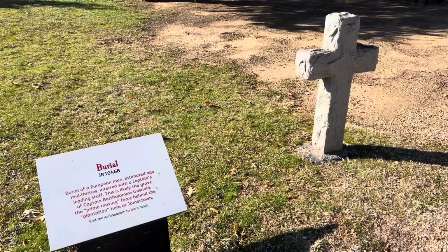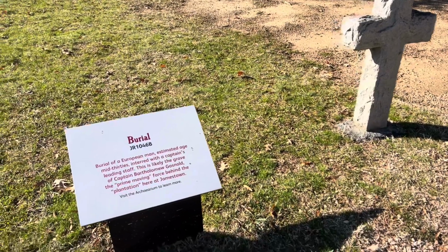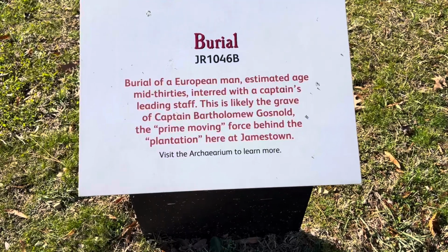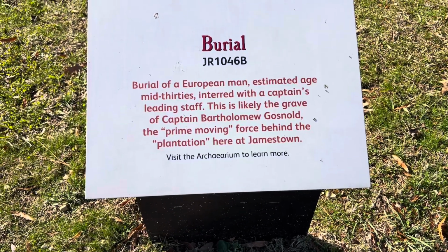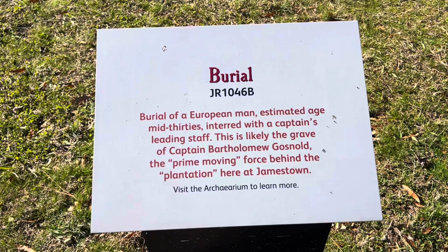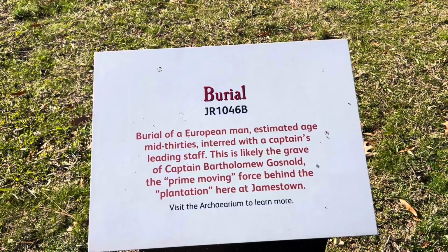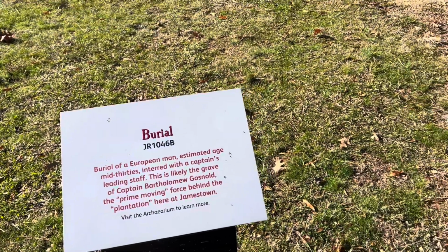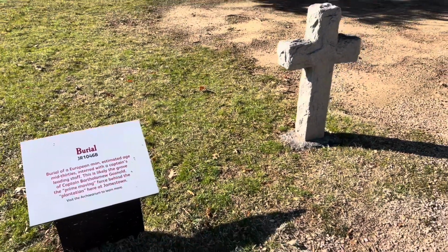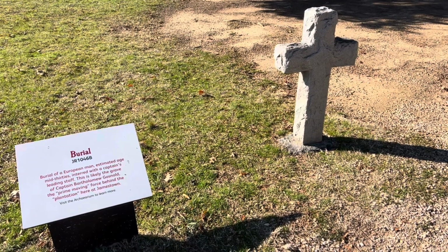Alright guys, probably one of the most famous graves here. They did the archaeology. It was the burial of a European man, estimated age to be mid-30s, interred with a captain's landing staff. This is likely the grave of Captain Bartholomew Gosnold, the prime moving force behind the plantation here at Jamestown. It's amazing, guys, right here. One of the very first captains and the moving force of this entire thing. It's almost like the grandfather for America right here, guys.